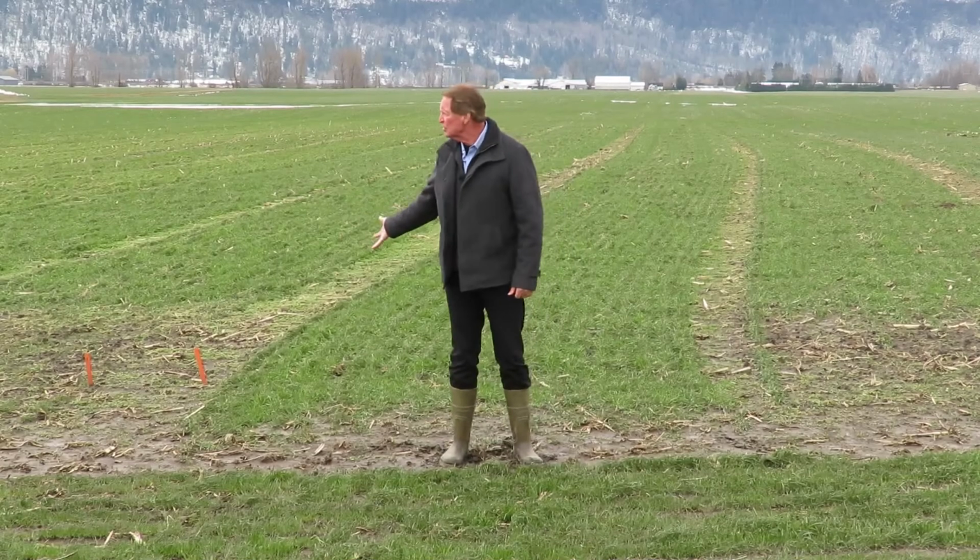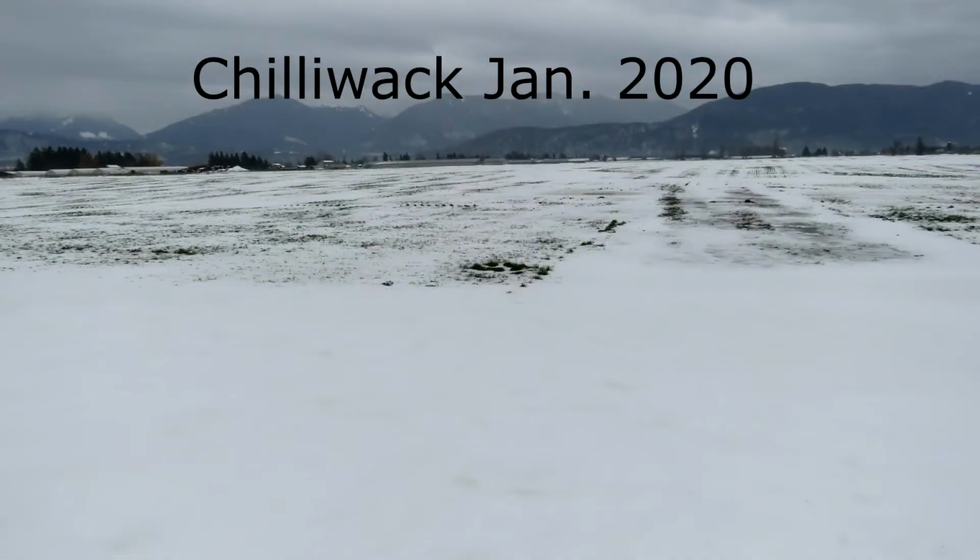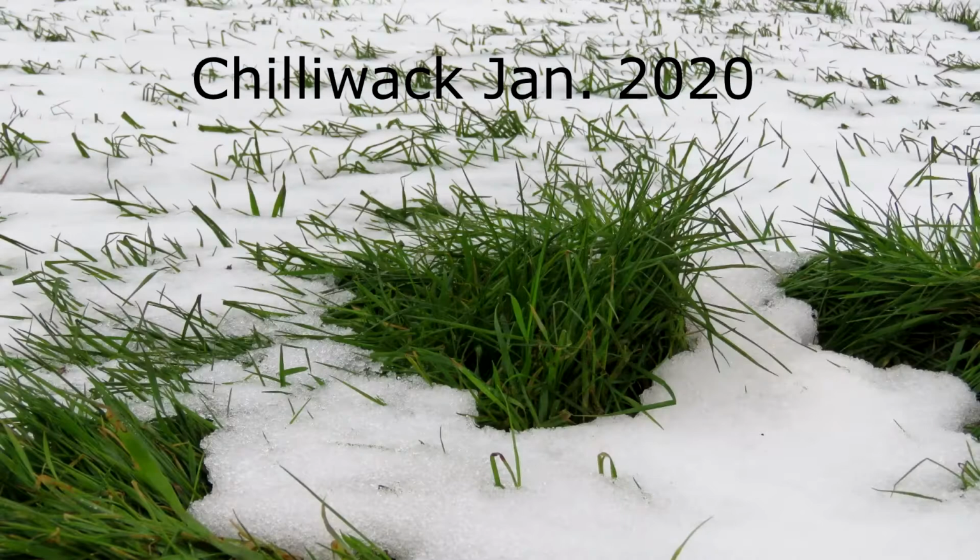So today we're at our winter wheat trial plots that we planted out in Sumas Prairie, and we just went through a cold snap. It started, I guess, about a week ago. Today's Monday. It was about a week ago Monday when it started. We had a bit more snow this year than last year, and it came a little bit earlier, and it's not as long as well.